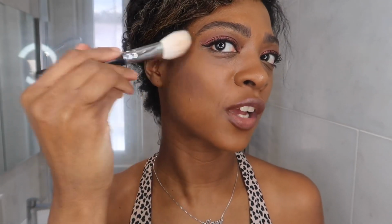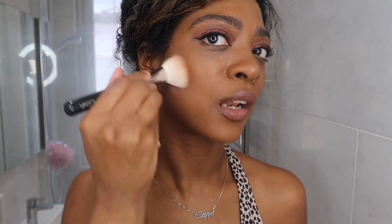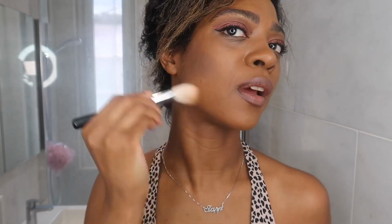It definitely is quite deep, definitely quite muddy looking, but that is what a contour is supposed to look like. So not bad. I don't think it's as sculpting as the Patrick Ta one, but I haven't tried it on with the bronzer, so maybe together they'll be different. I'm going to try the bronzer on this side to see how it looks, but yeah, not too bad. I think I do prefer that cream contour from the Patrick Ta, but I'll be interested to see how the bronzer looks on this side.